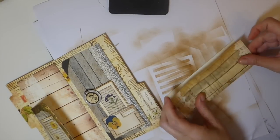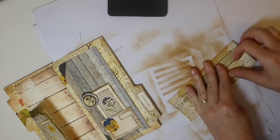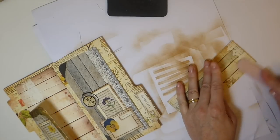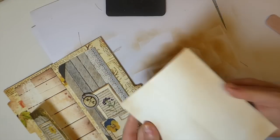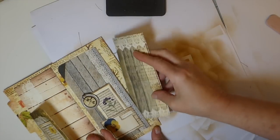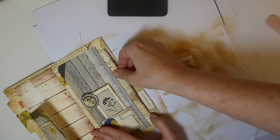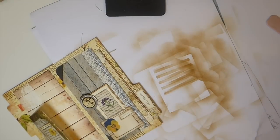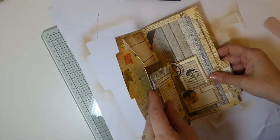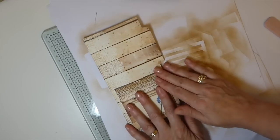Alright, so this one I'm just actually going to fold so that it'll fit in there. And then that'll just be a little bit of extra journaling. That can stick out just a little bit more. Let's see, what else? So as you can see, there's still plenty of room. You can add some more journal cards back here. Oh yes, we must do something here.